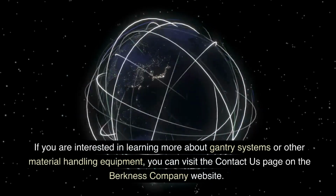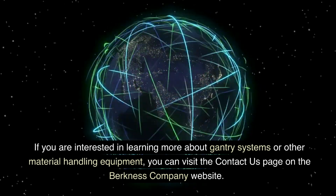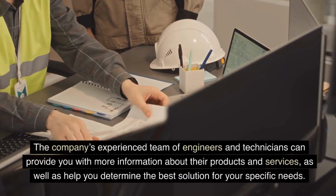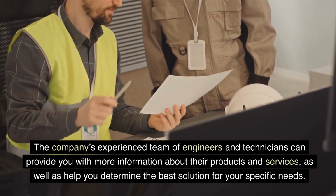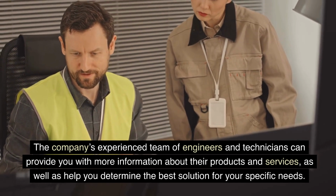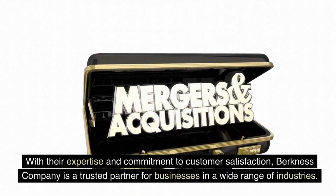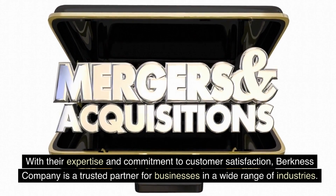If you are interested in learning more about gantry systems or other material handling equipment, you can visit the Contact Us page on the Berkness Company website. The company's experienced team of engineers and technicians can provide you with more information about their products and services, as well as help you determine the best solution for your specific needs. With their expertise and commitment to customer satisfaction, Berkness Company is a trusted partner for businesses in a wide range of industries.